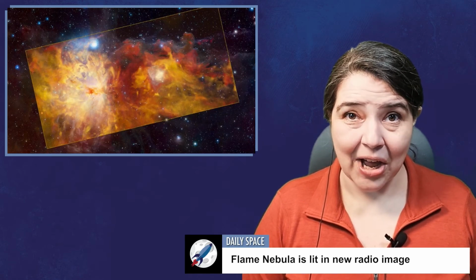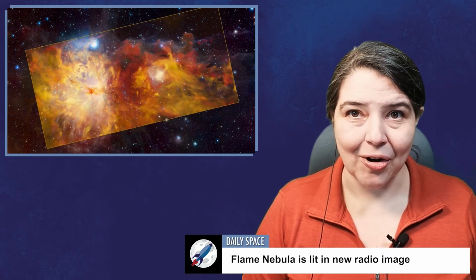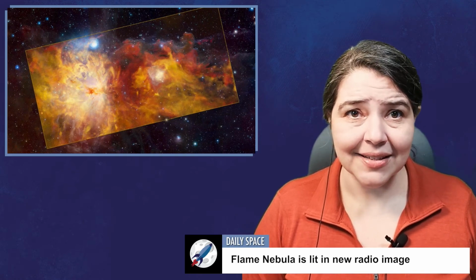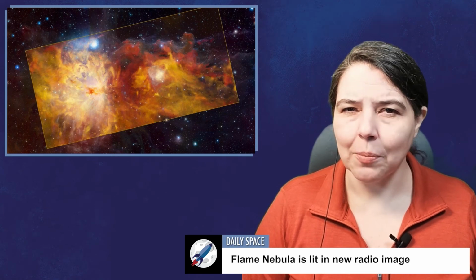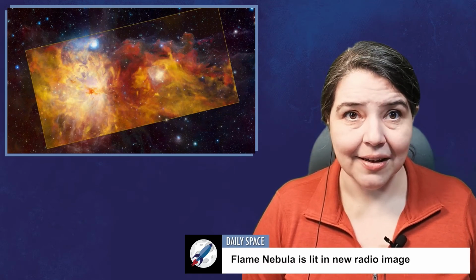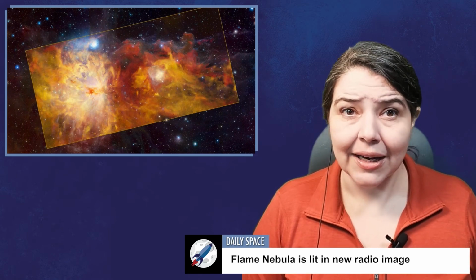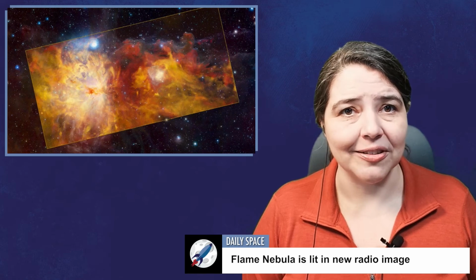And the Atacama Pathfinder Experiment, or APEX, has been watching an amazing star-forming region. Called the Flame Nebula, this cloud of dust, gas, and young stars is a favorite for many amateur astronomers and is part of the Greater Orion star-forming region. APEX sees the sky in millimeter and submillimeter light, colors that can be called either radio or long infrared. In these colors, the nebula's cold material shines like fire as vibrant details in the dust patterns are revealed.